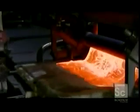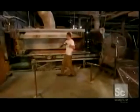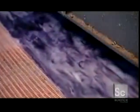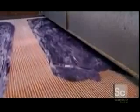Every 90 seconds, workers fill their ladles with 2000 degree Fahrenheit molten glass. Mixing it on the table helps cool it and blend the colors. The table worker separates the glass sheet from the table surface, forcing out any trapped air bubbles and further cooling the glass. The sheet now goes into a leer, an oven that hardens the glass, then cools it evenly to prevent cracking.